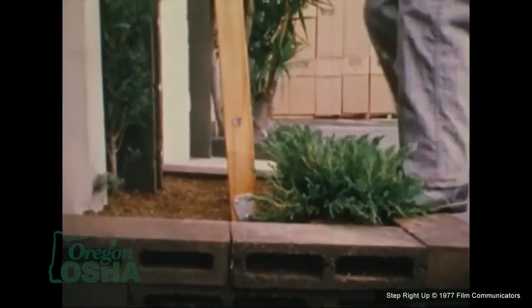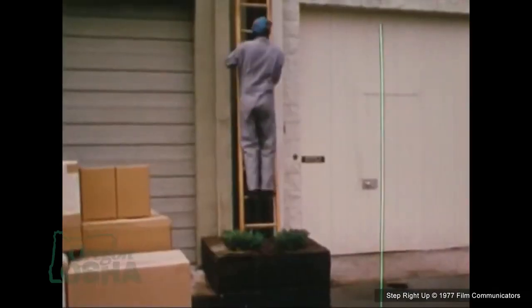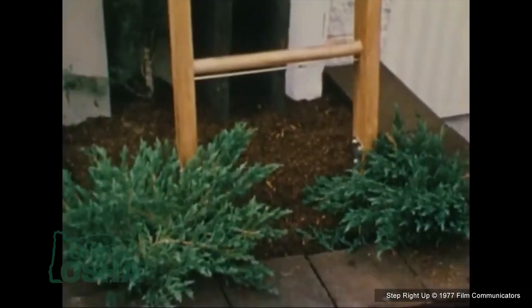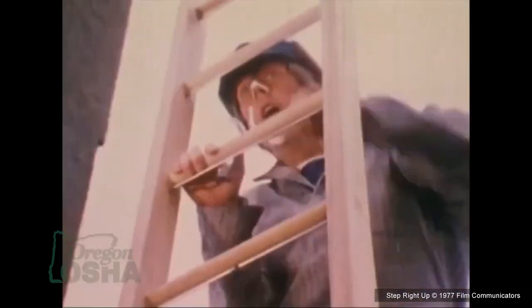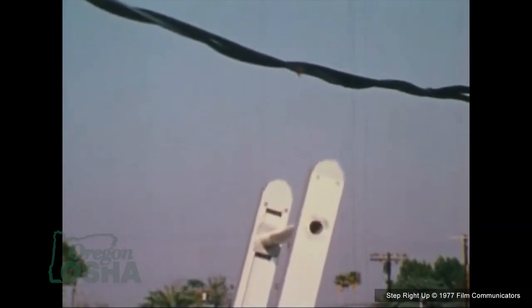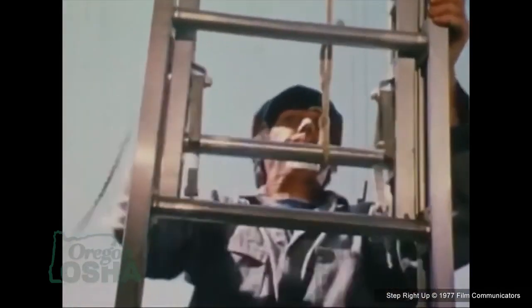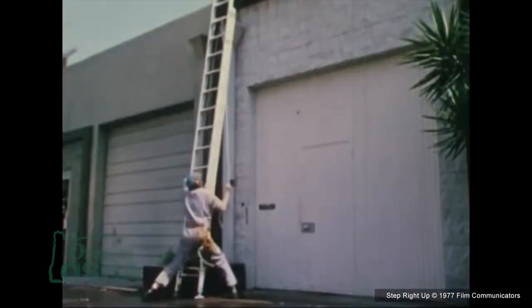If it's going to be set up in outdoor situations, the ground needs to be firm enough and level. So the foundation where you're setting up the ladder is appropriate. Next, we'd want to make sure that the location where the ladder is being set up is appropriate. So we'd always want to look overhead, make sure that there are no electrical hazards while we're setting up the ladder or where the ladder is going to be used.